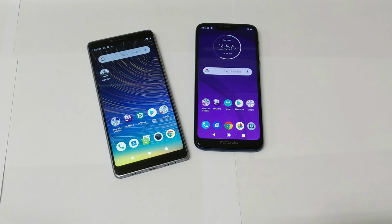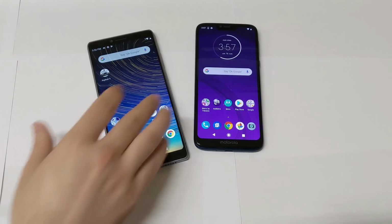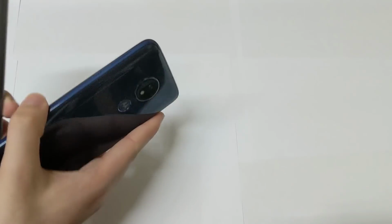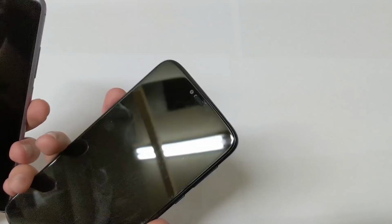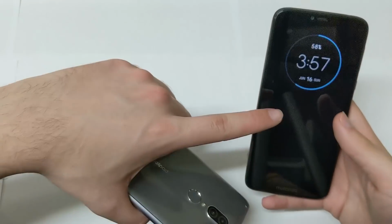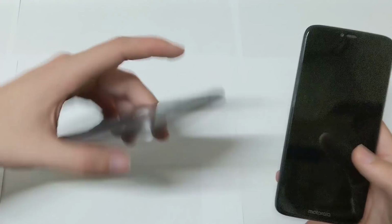So yeah, one last thing that I want to cover and then I'll end the video. As far as the fingerprint sensor and the speed of the fingerprint sensor, which kind of ties into performance, and I forgot to mention that, the fingerprint sensor on both of these phones is decently quick. They're not the fastest in the world. And an extra feature that I also forgot to mention is that the Moto G7 Power does have an always on display if you need that.